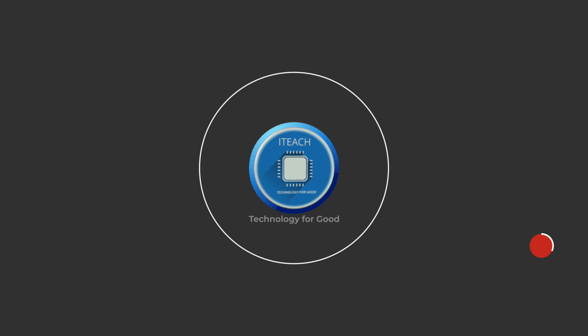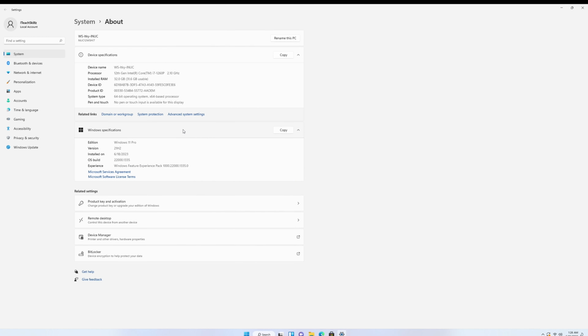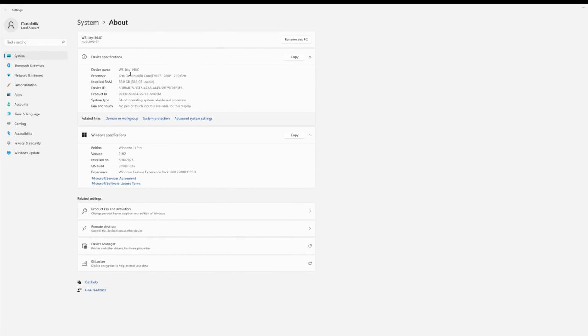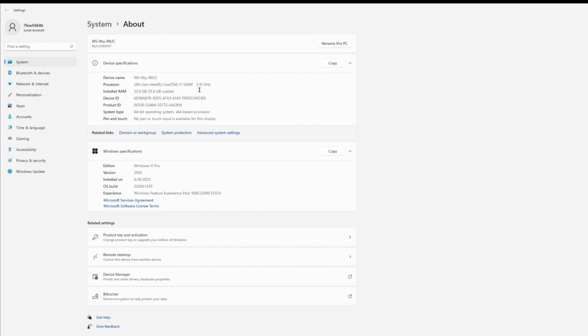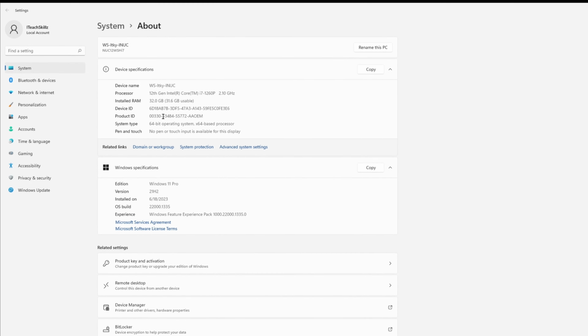I'm going to show you the use case for this device, and you can see I'm already sharing my screen with you. I'm showing you the specs page. This is where a lot of the nerdy people like to see what this thing is packing. You can see that you have an i7 12th Gen Pro with a 2.10 gigahertz speed. You got 32 gig of RAM, and this is basically the product and the ID information.